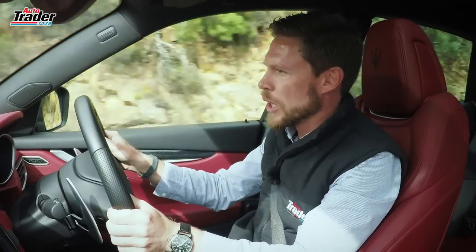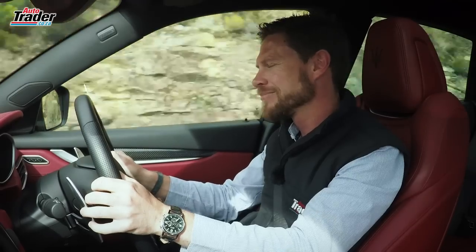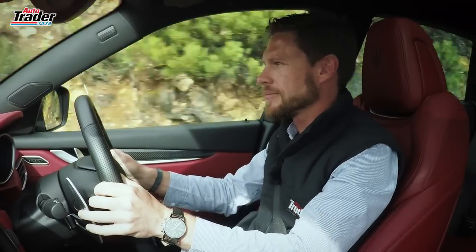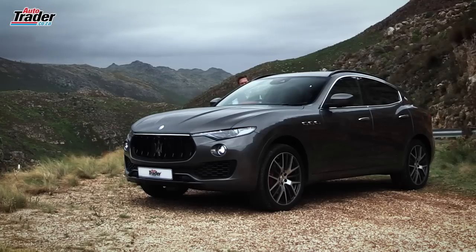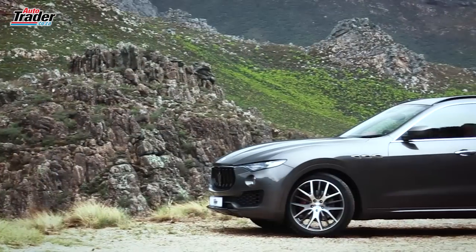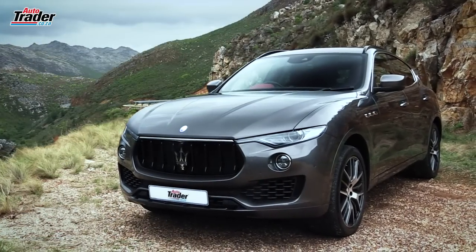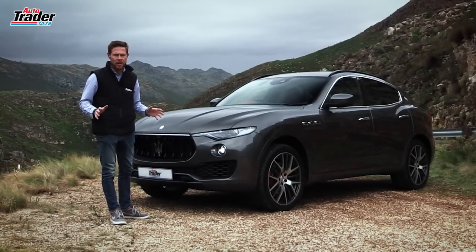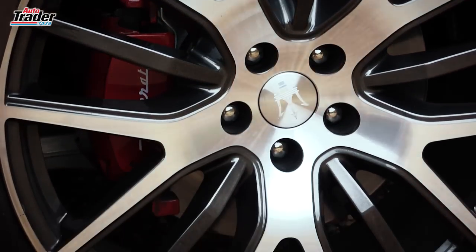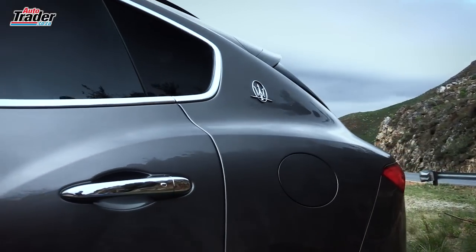Now, the Germans do luxury quite well, but in terms of the styling, I'm a little unsure. But none of them offer you beautiful Italian styling. And that's what you're getting with the Levante. This one is fitted with the optional 21-inch pack, which is going to give you these beautiful 21-inch alloy wheels, carbon fiber trim, and of course, red brake calipers.